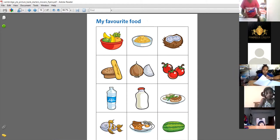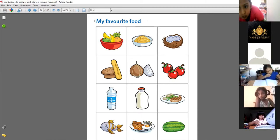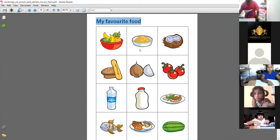There are three remaining boxes. Don't write in those three remaining boxes. On the new page, write the topic like this, my favorite food. By next week, cut and paste these pictures, and after that I will give you the words for you. Right, after that the teacher will give the words.